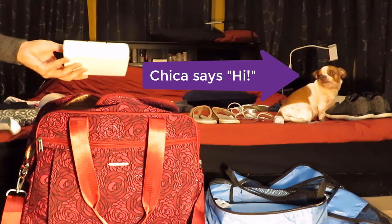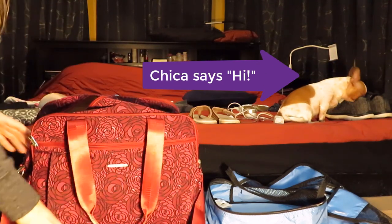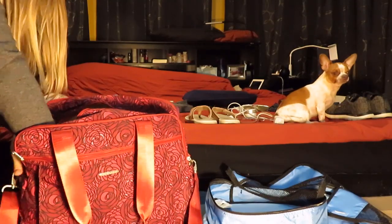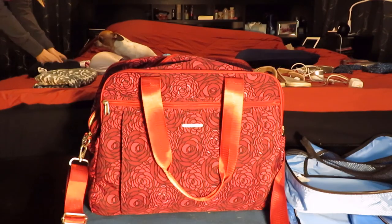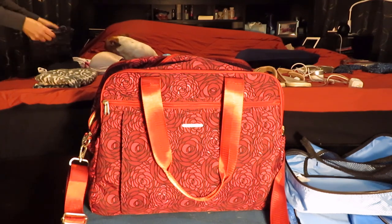Alright, so I just have this little container full of some of those little things. I'm going to put that in the bottom. My curling iron, put that in the bottom. I'll take my workout clothes.